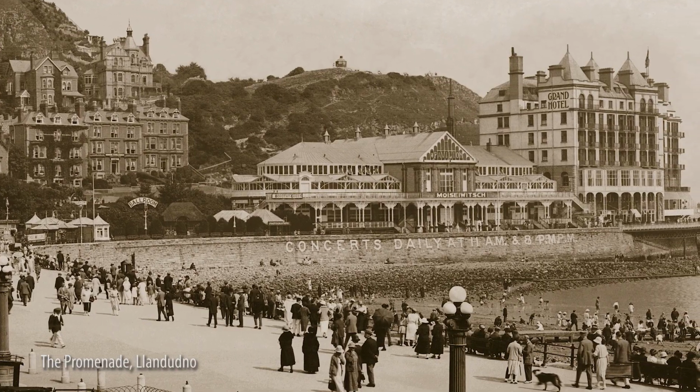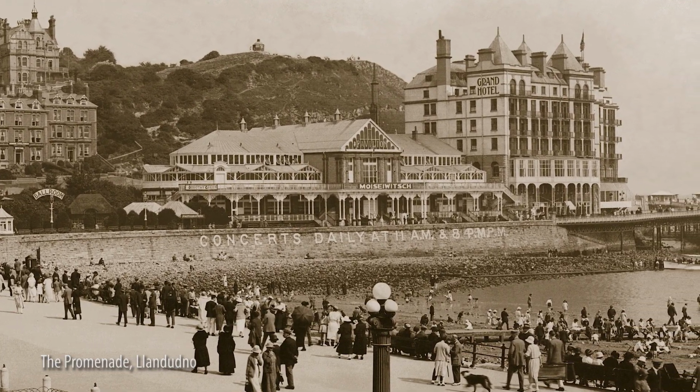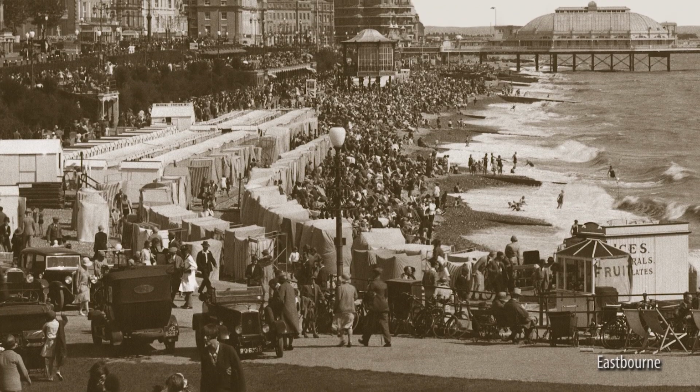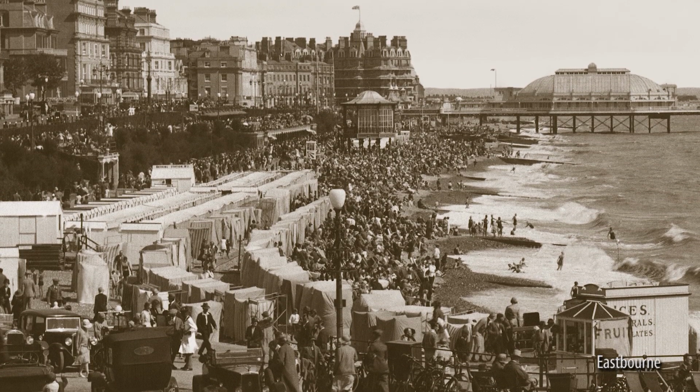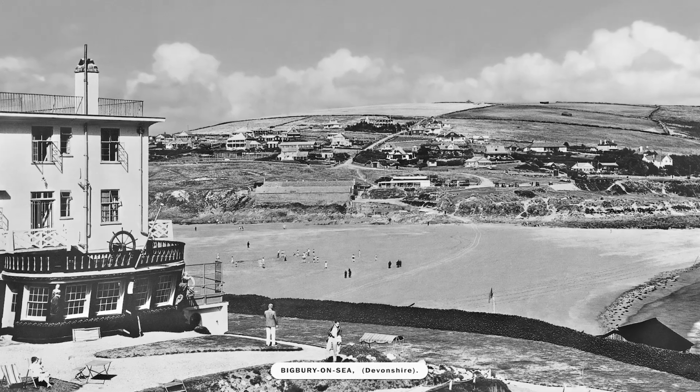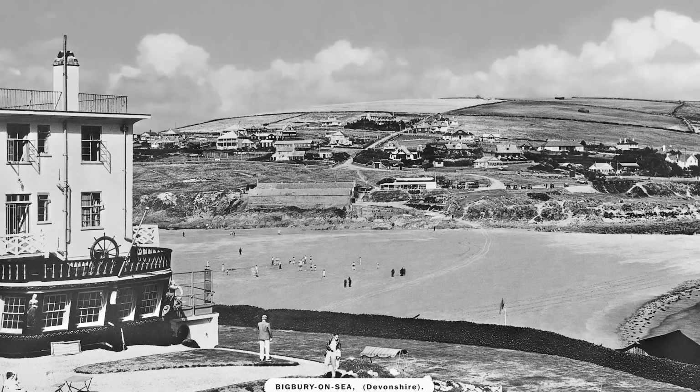By 1937, it was estimated that the number of people taking holidays away from home had risen to 15 million, a vast potential source of revenue for the railways and the prime advertising target for the carriage panels and the posters.